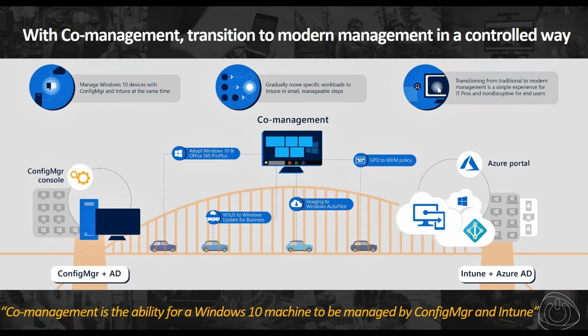So what is co-management? In short, co-management is the ability for a Windows 10 machine, so the Fall Creators Update, specifically the 1709 build, the latest one, to be managed by Intune and Config Manager together. So allowing you to offload some of the Config Manager workloads into Intune. So you end up in a state where you're operating with both solutions, traditional and modern. Co-management is basically a more simplified and manageable way to transition from Config Manager and Active Directory to a modern management approach with a migration to management through Intune and Azure AD.